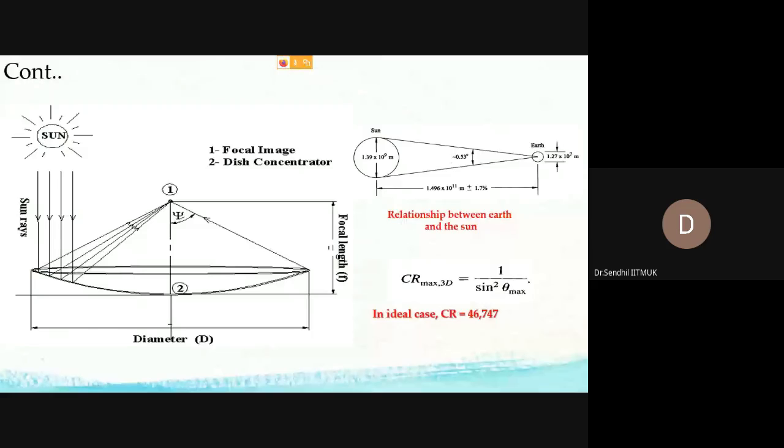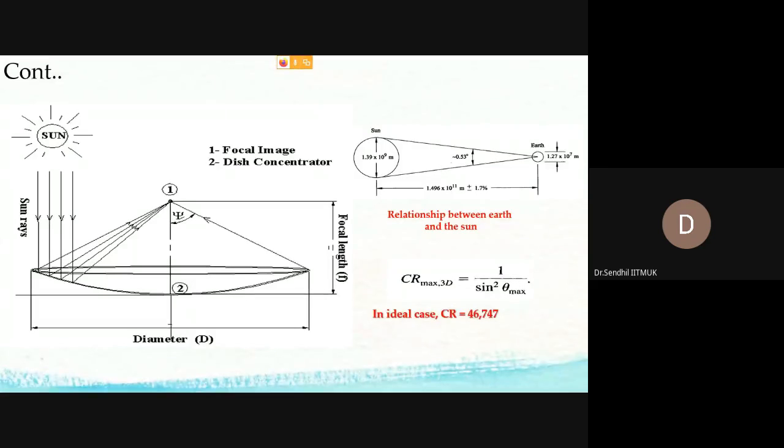The receiver will be placed at the focal point, the concentrator is the base, and then the tracking system tracks the sun, because the sun is moving from east to west every day. So we have to track the sun continuously. Why do we track? Because we are reflecting only the direct beam radiation onto the receiver. The system will reflect only the direct beam radiation. That's why we have to track the sun from east to west, and that's why it is called concentrating solar power technology. So this is the ideal case: a concentration ratio of 46,000 times we can produce. That is the ideal case.